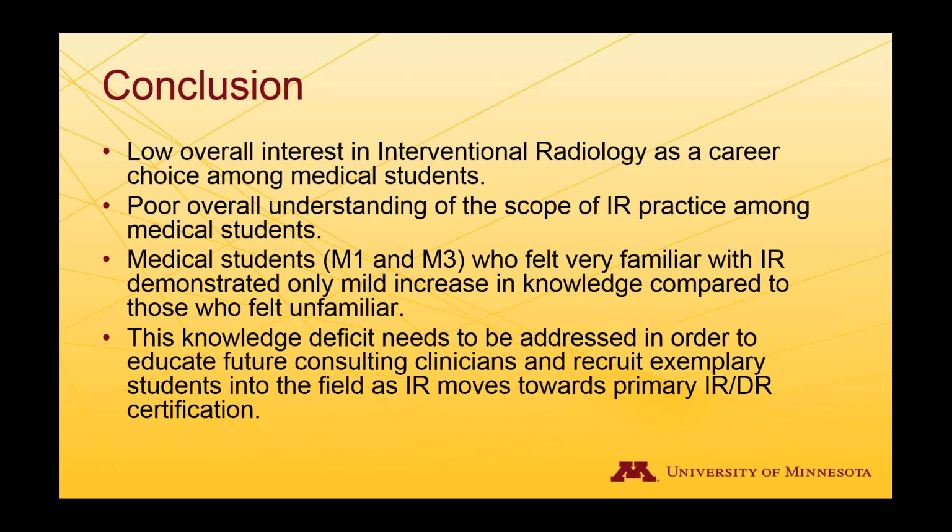Now, before I continue, I just want to say there are a lot of limitations to the study. It's a single institution study.